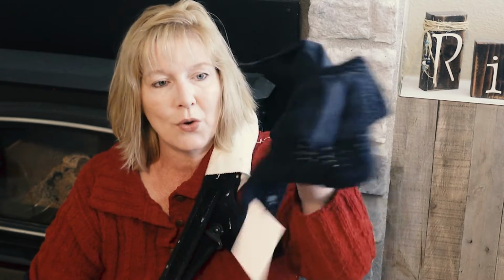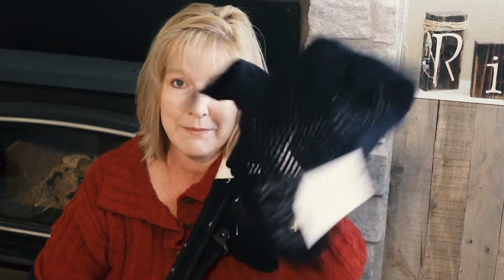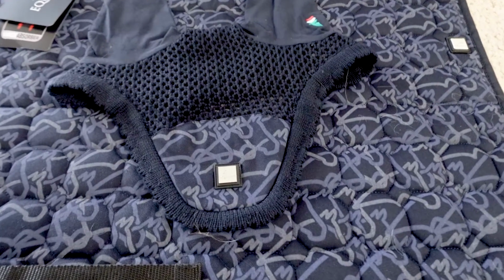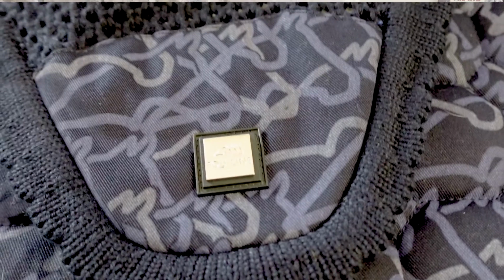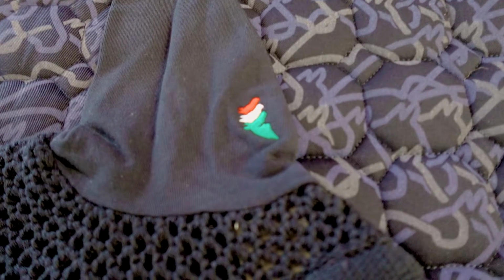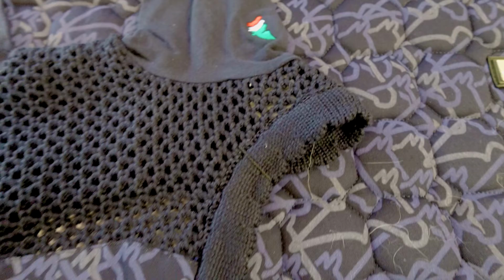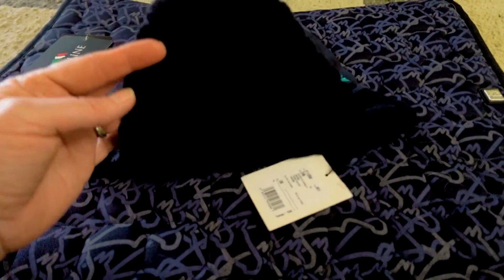And to go along with the ACS2 saddle pad, I got a matching ear bonnet. And again, it has the Equiline emblem. It's very nice. It's like a chrome button on the front of the bonnet. And the ears are made out of a really stretchy material, which is nice. It's a knit material. And it has the three horses on the side. So the Equiline logo is on the side of the ear bonnet, one of the ears. And it's a really nicely crocheted bonnet.